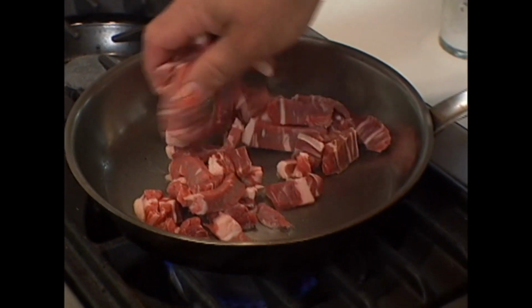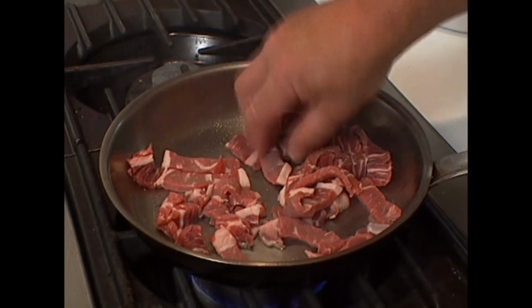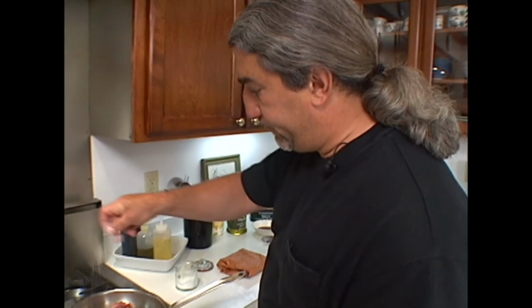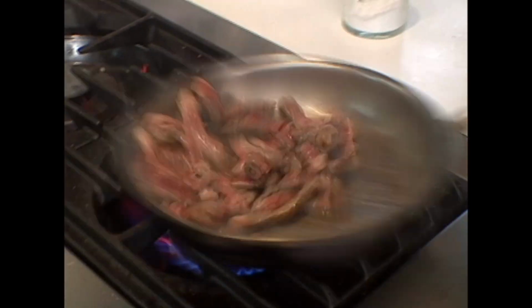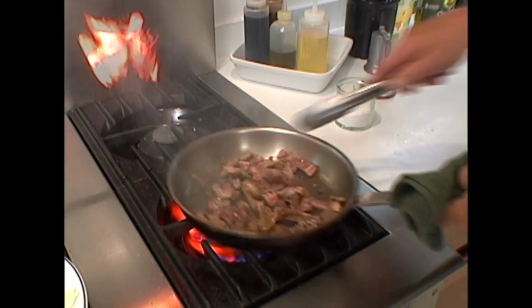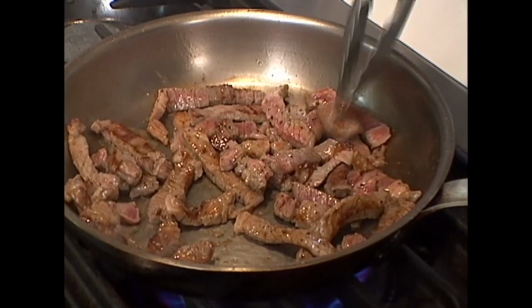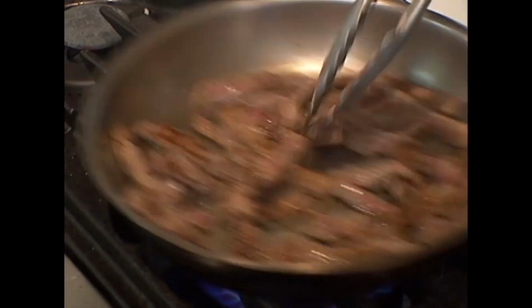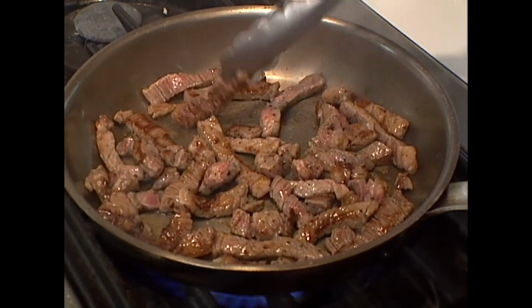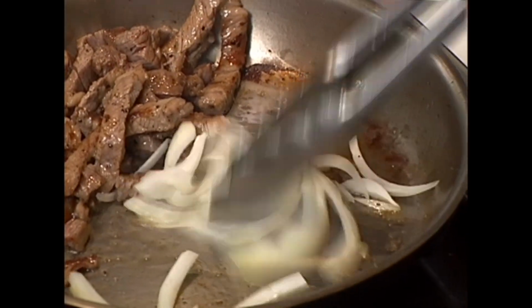Starting with the meat first, because this meat actually is going to take a little time to cook. And I don't want the onion to burn. Salt, pepper. See, now I've gotten some nice color on this meat, which is really almost impossible to do on those paper-thin frozen ribeyes. Onions, man. Got the steak where I want it.